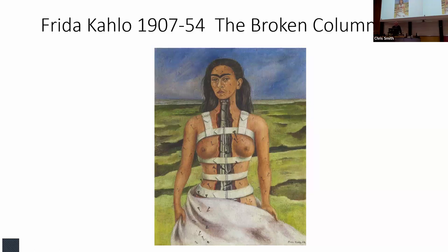Frida Kahlo is interesting. She's a surrealist painter and a Mexican artist. This is an interesting one, called The Broken Column. She had polio as a child, was a very promising student, and was about to start studying medicine when she was involved in a motor vehicle accident. She had a broken spine and spent a lot of time in hospital in a plaster cast. And that's when she started painting.